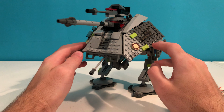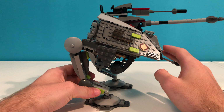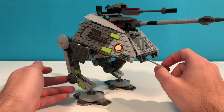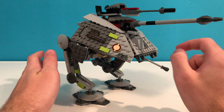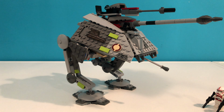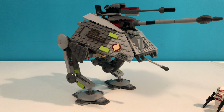So the ATAP Walker is definitely one of my favorite sets, just because of the nostalgia and remembering it as a kid. And also, I just like it. It's a really good set. They have a lot of really cool features, and it's very unique, because you don't really see these a lot in the media, and you only get to see them in the movies a couple times, and I don't believe you see them in the TV show at all.